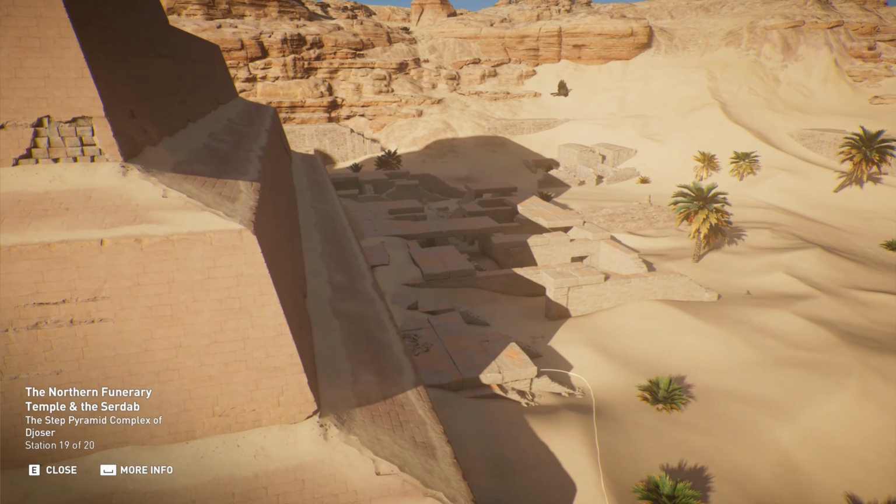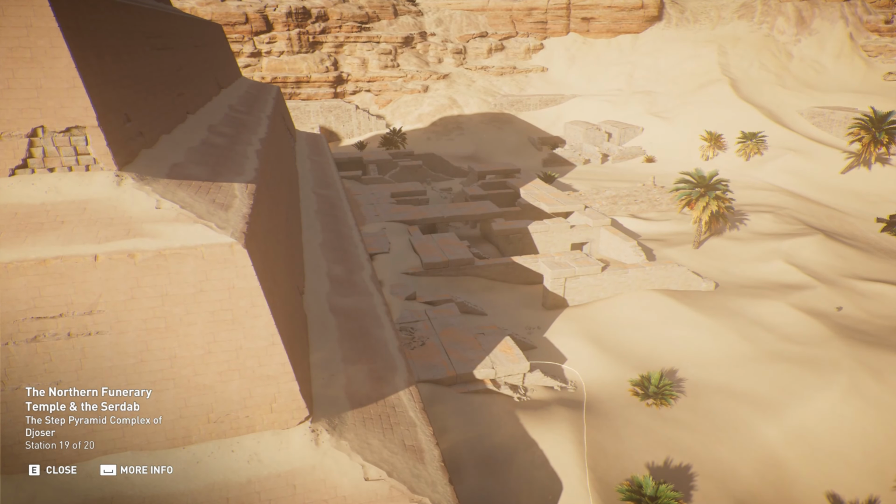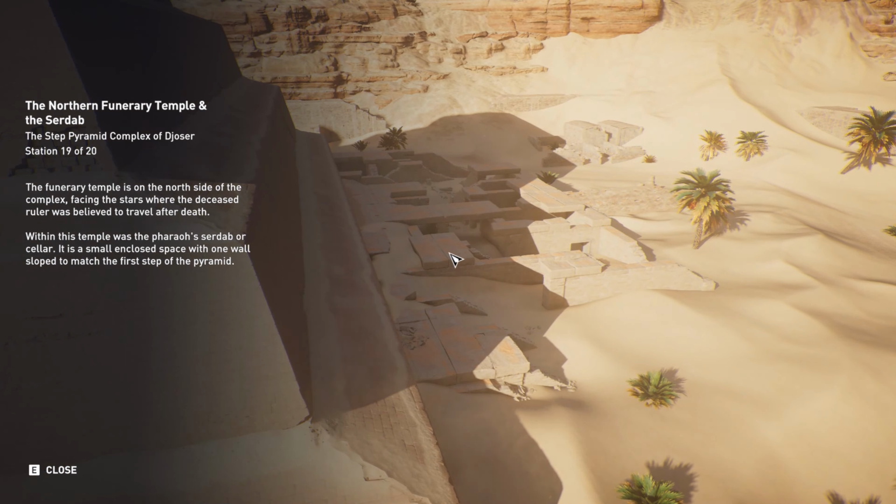The Funerary Temple is on the north side of the complex, facing the stars where the deceased ruler was believed to travel after death. Within this temple was the pharaoh's serdab, or cellar. It is a small, enclosed space with one wall sloped to match the first step of the pyramid.